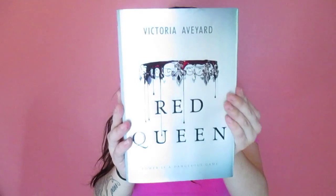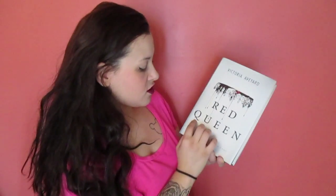Number 1 is Red Queen by Victoria Aveyard. I just want to get it out there that even though the font of the title and the font of her name are different, it works incredibly well because these letters are beautiful and they work with the whole bloody kind of thing because they're dark, they're crisp, they're clean, and they have these little hooks on there, and they just look so classical and they look so awesome and great.